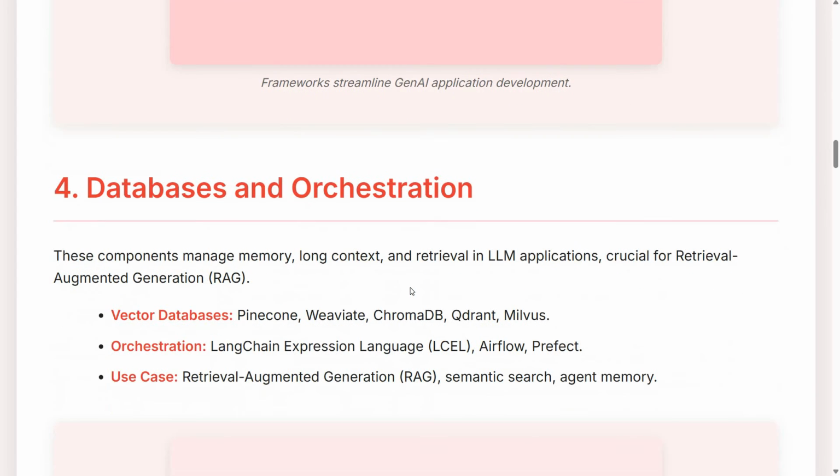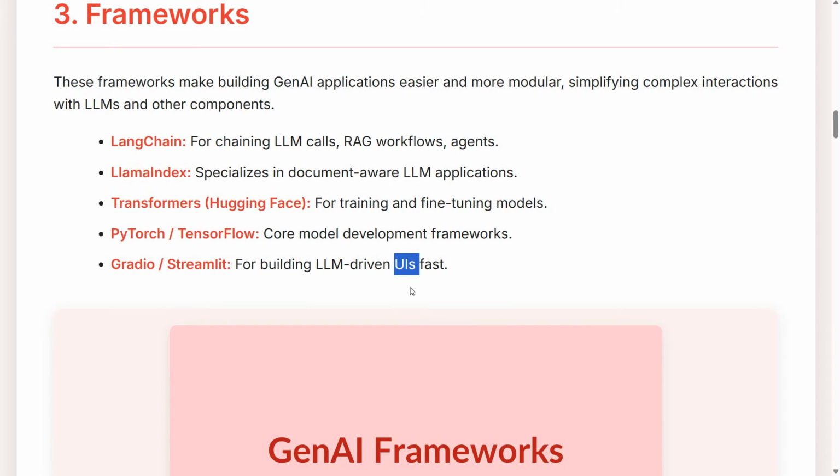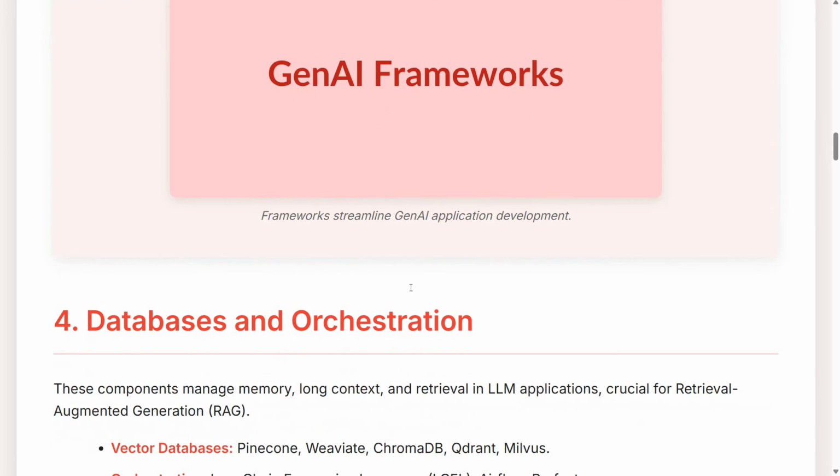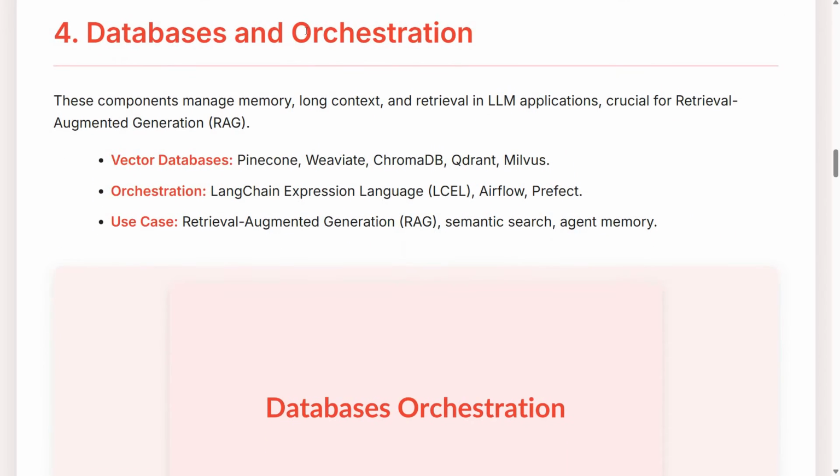Democratizing access. Okay, speaking of making things easier, imagine trying to remember every single past conversation your AI ever had. Or finding one specific fact in mountains of data. That sounds hard. It is. And that's where databases and orchestration come into play. They're absolutely crucial. For what? Exactly. For managing memory, handling long context, and enabling really efficient information retrieval. Especially for retrieval augmented generation, or RAG. RAG again. Okay. So these are like the AI's external brain. Kind of, yeah. Or its nervous system, maybe. It lets the AI remember past interactions, pull specific facts from huge knowledge bases, and string together complex sequences of operations. It gives it a form of long-term memory and procedural intelligence.